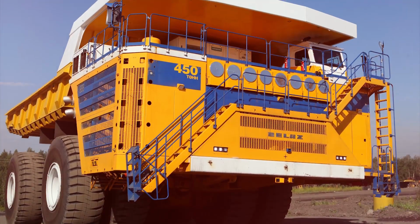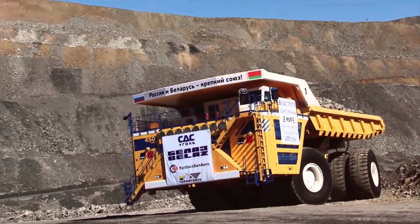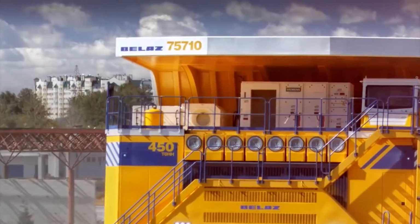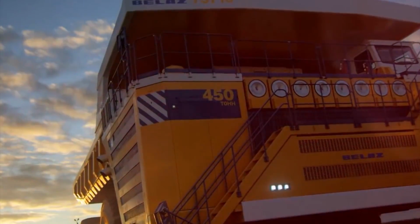It's equipped with two 65-liter diesel engines that put out 2,300 horsepower each. With all that power, it uses about 343 gallons of fuel for each 62 miles it travels. As big as this truck is, it can still achieve a top speed of 40 miles per hour, which, for its size, is nothing short of amazing.